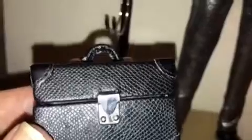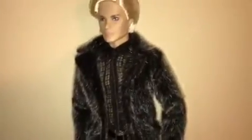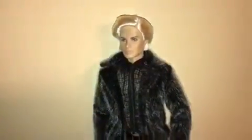He also came with this case. Usually they give instructions on how to open them. They all open the same way. But I saw somebody else do a review on this, and there was actually a tray with makeup palettes in there. Mine did not come with that. So I don't know what to tell you. So it's got the extra hands, and that's it.